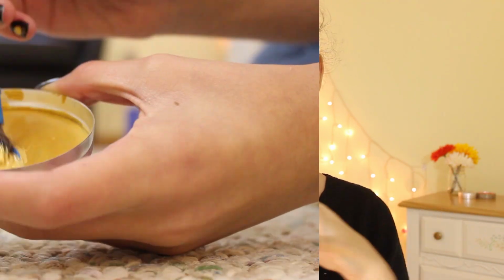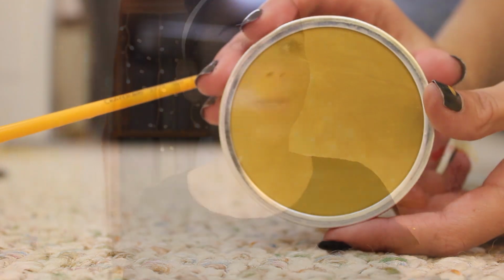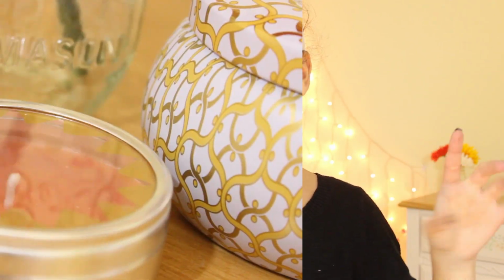I also decided to decorate the lids of the ones that I didn't decorate the cans with. For one, I just painted the entire inside of it gold, and when you flip it over, the outside looks extremely cute. I think it looks very pretty, and I'm pretty happy with how that turned out. And for the last one, I took a thinner paintbrush and some gold paint, and I just put little spikes around the edges. If you guys have ever seen those comic book POW symbols, it looks almost exactly like that. But it's clear on the inside, which I think is very cute.